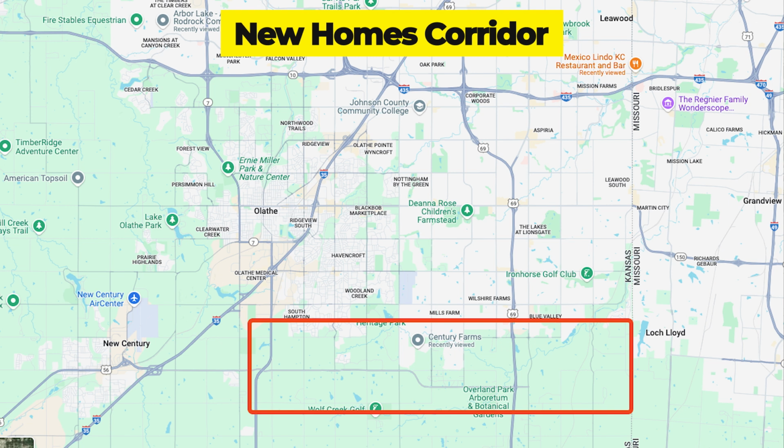But moving on to South Olathe, this is really where you're going to see the lion's share of new development. This is what I call the new homes corridor. We mentioned it earlier. It stretches all the way from South Olathe through Overland Park all the way up until State Line.